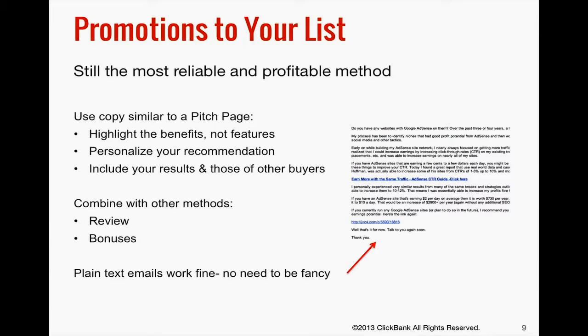Personalize your recommendation, just like on the earlier ways of promoting products. Make it clear that this is what you have to say about it, and it's not just some sample text that the vendor provided. That's going to make it a lot more compelling, and your audience is going to trust it a lot more. And if you can, include your results or results of other buyers that bought it and used it. And then you can combine this with other methods. So, you can do email reviews, or you can email, talk about a product, and mention that you're giving away a bonus. So it's great when it's combined with other methods.